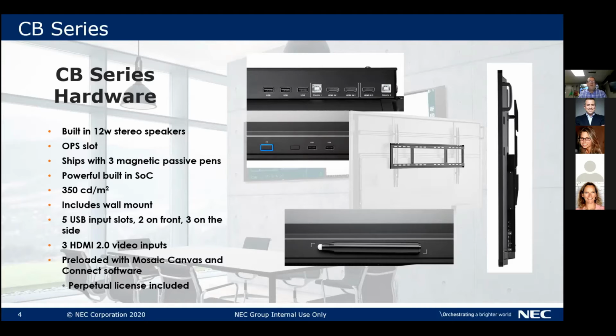And then, as mentioned, we have it preloaded with some fantastic software, Mosaic Connect, and also the Mosaic Whiteboard software. Those are perpetual licenses. These are not beta licenses or test licenses that you have to pay for at another time. When you buy the CB series product, you own this software for the life of the ownership of the product.